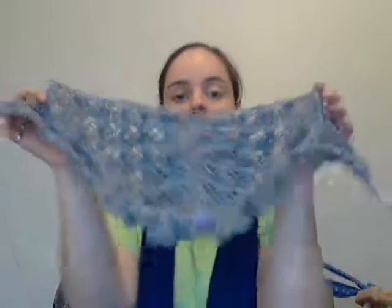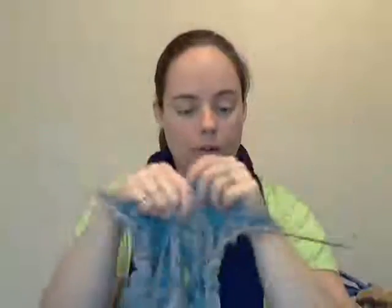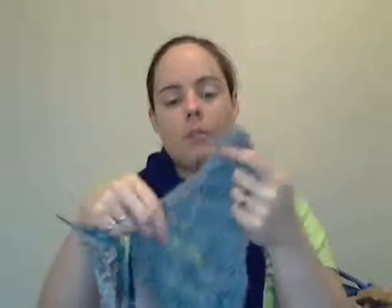The other thing that's got a lot of love is the Aeolian shawl. This is out of Miss Babs in the Baird's Whale colorway, and this is an Elizabeth Freeman pattern. It's free on Knitty. And I am sort of straddling between the small and large size right now.